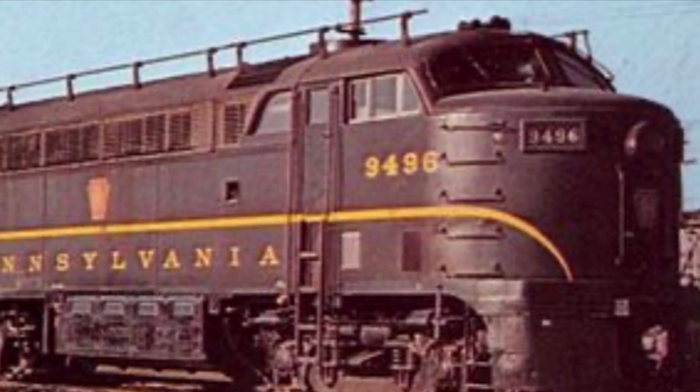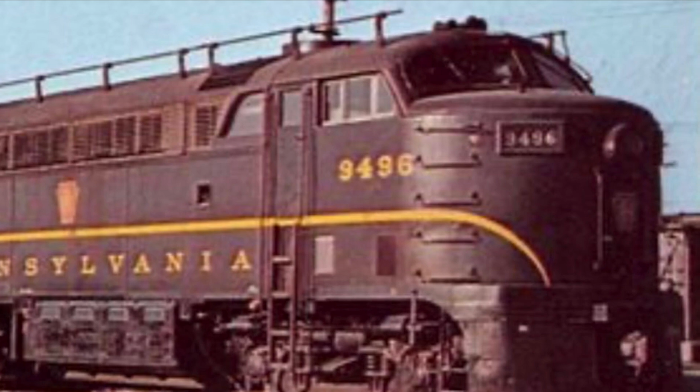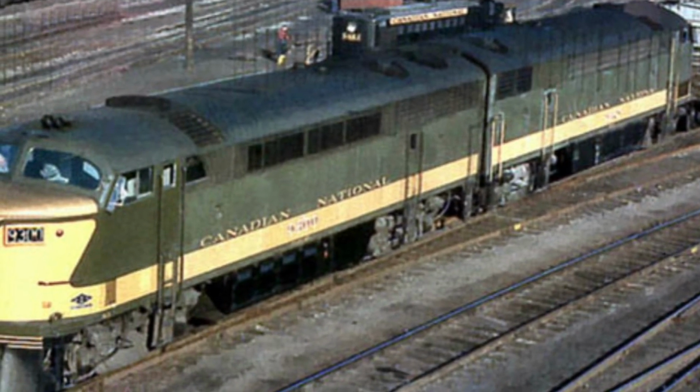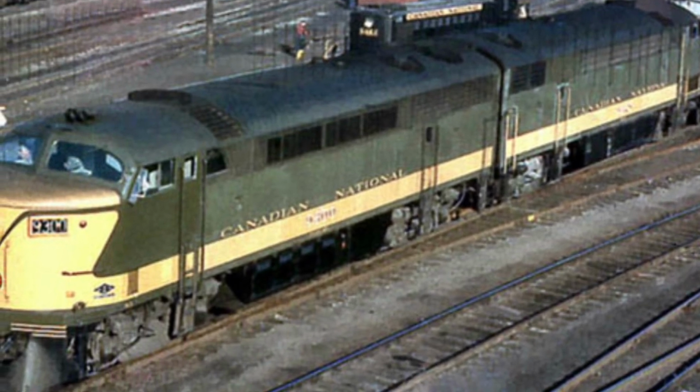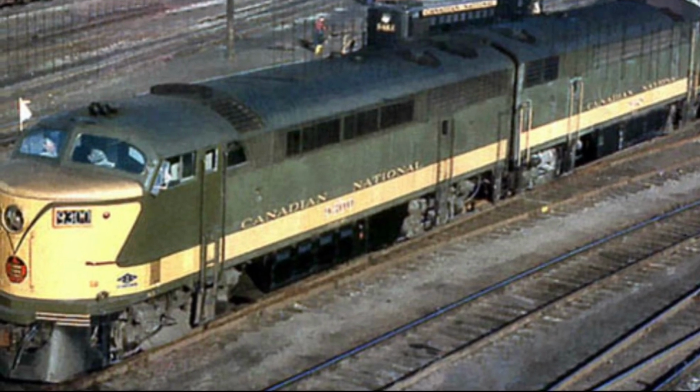The C in CF16-4 stood for Fairbanks-Morse's consolidation line. The F stood for freight, though there was a passenger variant of the CF16-4 sold. The 16 stood for 1600 horsepower, and the 4 meant the units ran on a B-B wheelbase.